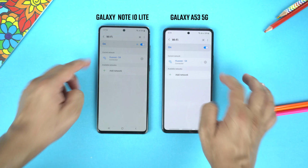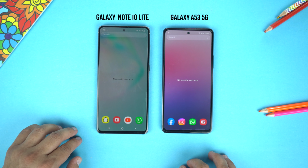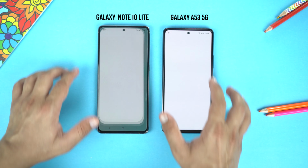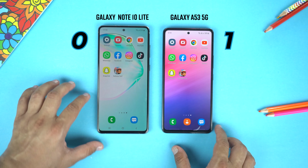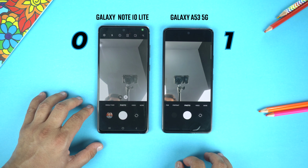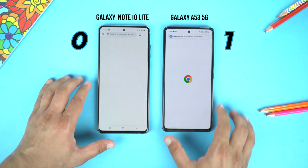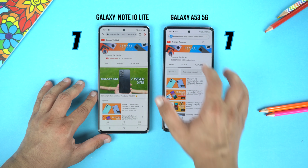And next, here you can see both are connected to the same network and no application is running in the background. Now I am going to test a few apps one by one. I'm starting with settings and let's see, boom, Galaxy A53 loaded the settings first. Now let's see the camera application, and in my opinion both loaded the camera at the same time, so no score. Now I'm going to try a browser. I'm opening Chrome, loading, and Galaxy Note 10 Lite won.